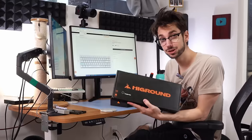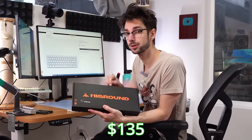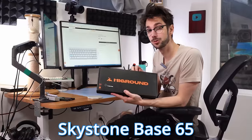So first, we're gonna be starting with the cheaper keyboard, the $135 Skystone Base 65. Don't worry, we're still gonna be looking at the aluminum board that for some reason they decided is worth $100 more.